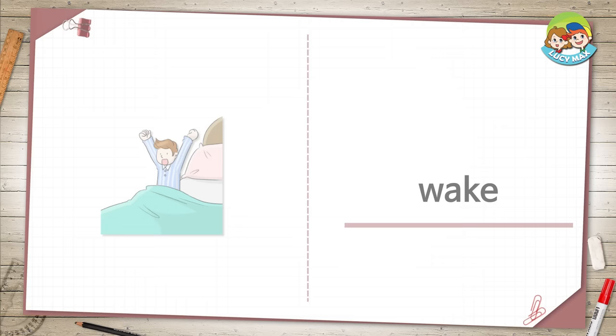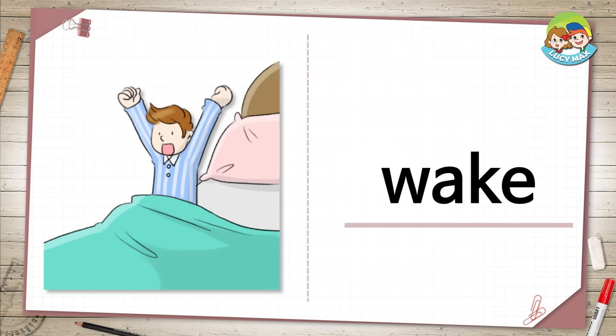Wake. You see the boy getting up after sleeping. He wakes up. He looks glad after sleeping. What time do you wake up?